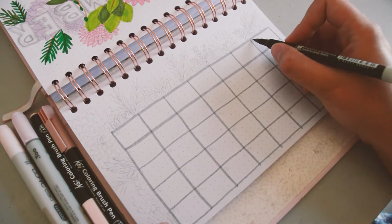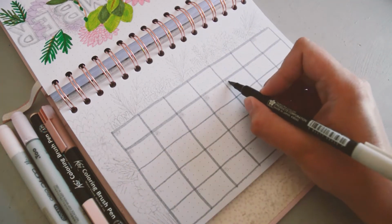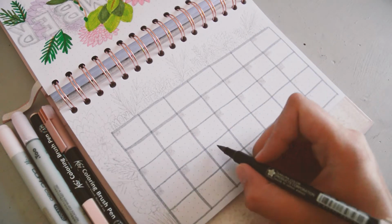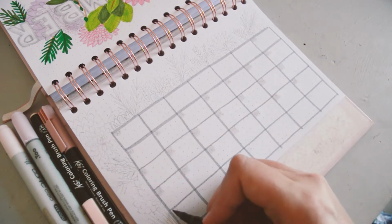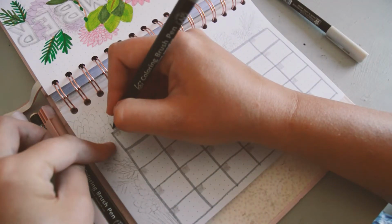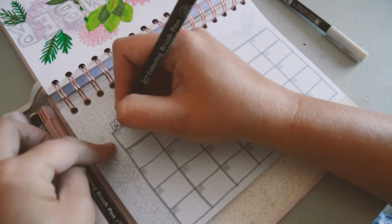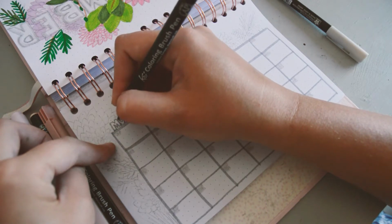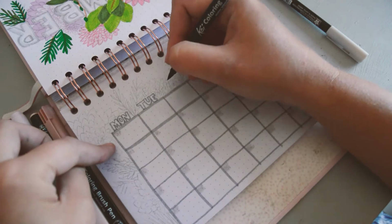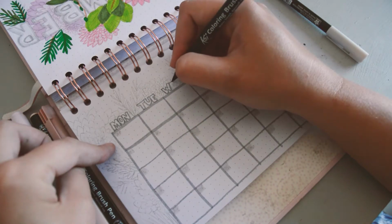Although there are 5 weeks, November falls into quite a weird scale of 6 weeks, because it starts on a Sunday and it ends on a Monday. So I just put my end Monday at the top. So you will see I will write 1 to 29 and then end in 30 at the top again. Outlining my letters for my Monday to Sunday.